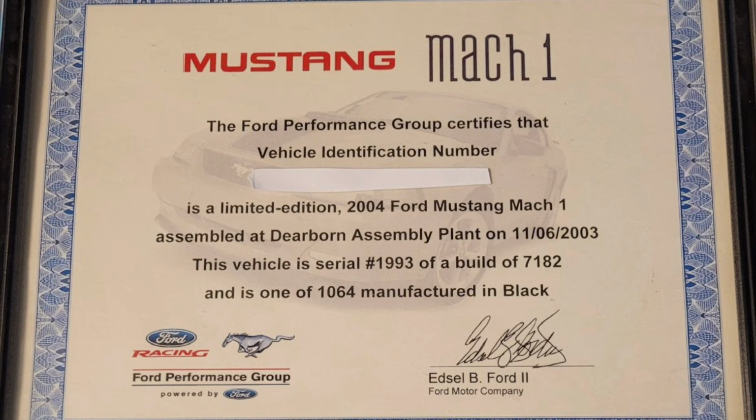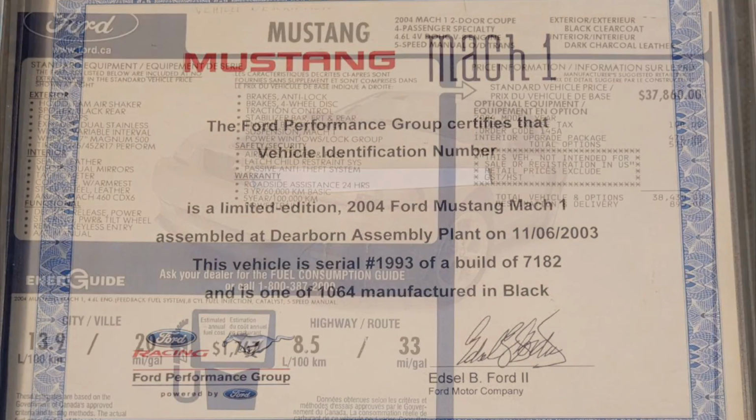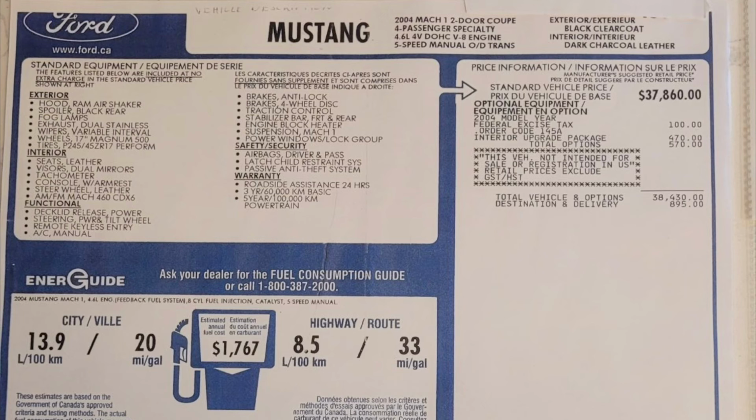But the Marti report does have the more rare number of 1 of 844 black Mach 1s with a 5-speed transmission. So there are a little bit more details here that we can talk about, but basically that's what it said, and this is neat to have this Ford Performance Group certificate and talk about the rarity of this Mach 1 and the breakdown. Now, something really cool is the window sticker, and this is a Canadian window sticker.